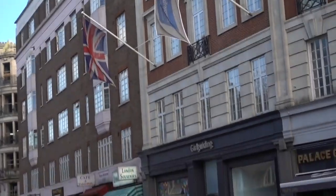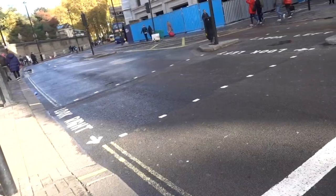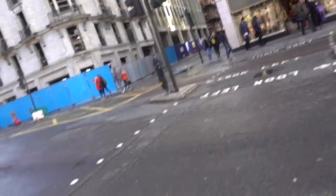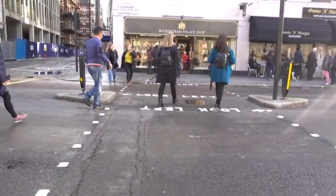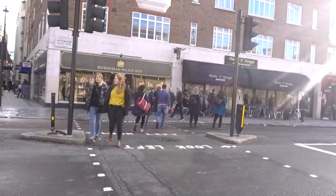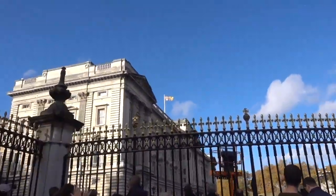So I'm walking by and I see their flag. That's what the British flag looks like. Another cool thing I found in London, because the cars, I don't know, it doesn't have to do anything with the cars, but it only says the direction you need to look and when. So right here you need to look right, over there you need to look right again, from our side, then you need to look left. Pretty cool.